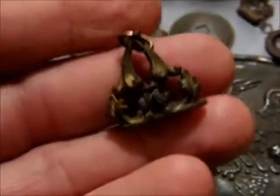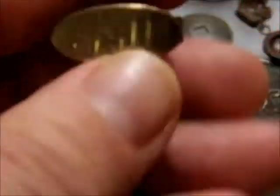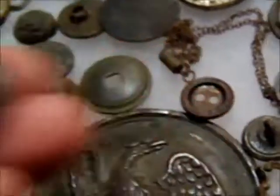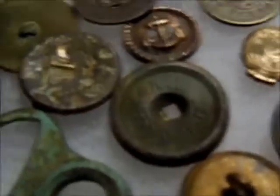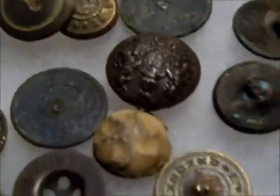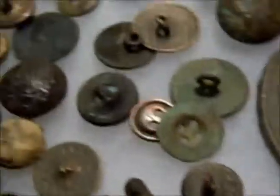This one is a real good find. This is a stamp they used to wear. Got GGW on it. This one, I don't know how old that is. All kinds of old buttons there. That might be Civil War II right there. That's a little old locket, I think.